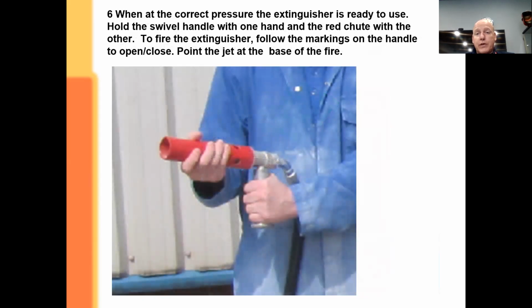Then you need to focus on where it's going to go. So point it at the fire. It's ready to use. Hold the swivel handle with one hand and the red chute with the other. So you know you've got control, a bit like a gun.